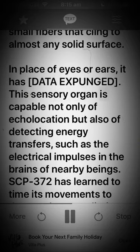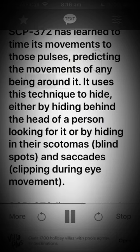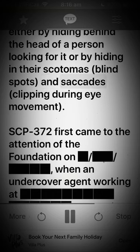This sensory organ is capable not only of echolocation but also of detecting energy transfers, such as the electrical impulses in the brains of nearby beings. SCP-372 has learned to time its movements to those pulses, predicting the movements of any being around it. It uses this technique to hide, either by hiding behind the head of a person looking for it or by hiding in their scotomas, blind spots, and saccades. Clipping during eye movement.